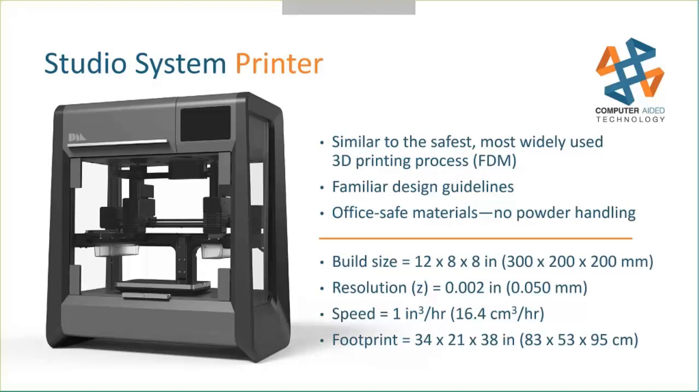So we're going to take a look at each of the three pieces of equipment a little bit closer. First, we're going to look at the Studio System printer. Like I said, it's very similar to one of the most widely used 3D printing processes, FDM. It's been around forever and it's following familiar design guidelines there. And again, we're looking at office-safe materials. We don't have any powder handling. We're just handling those rods.